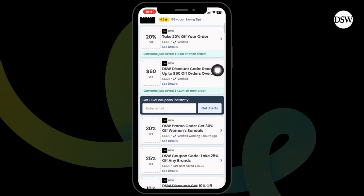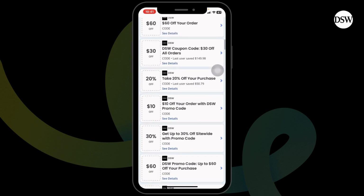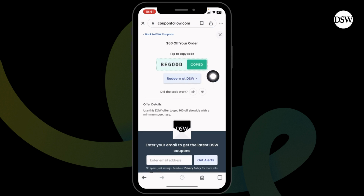Just scroll and check $60 off, 30% off, $60 off, and many more. Head towards any of the offers that you want to grab. Just go ahead and click on it. So here is the code, copy it, then click on Redeem at DSW. With that, you will be directed to the official website of DSW.